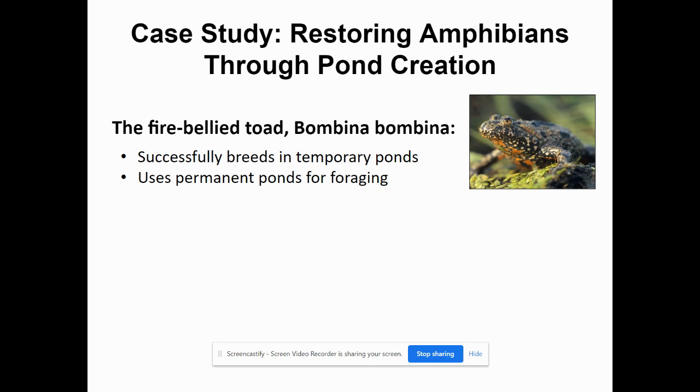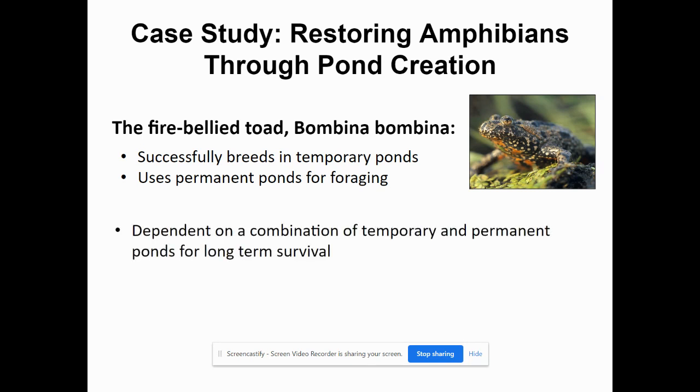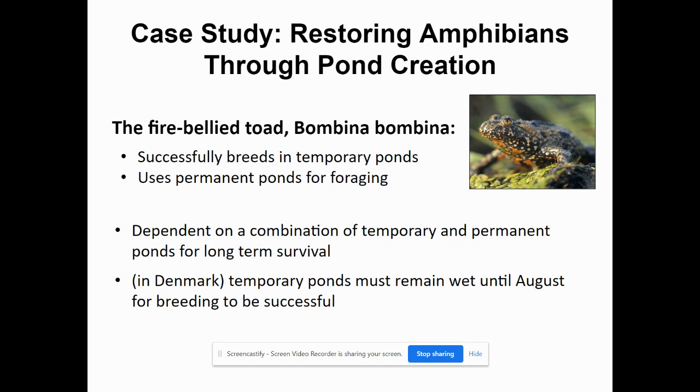So they use permanent ponds for eating and foraging for food, but they do their breeding in temporary ponds where there aren't the bigger predators because it's not a pond that lasts all year long. So they're dependent on the fact that these temporary ponds exist, and they exist for long enough for successful breeding. And they also need to be near permanent ponds where they can find their food for long-term survival.